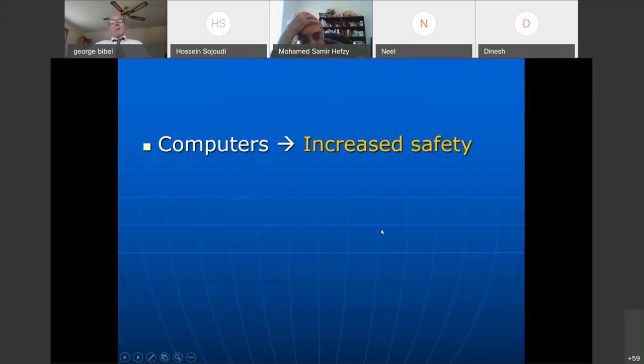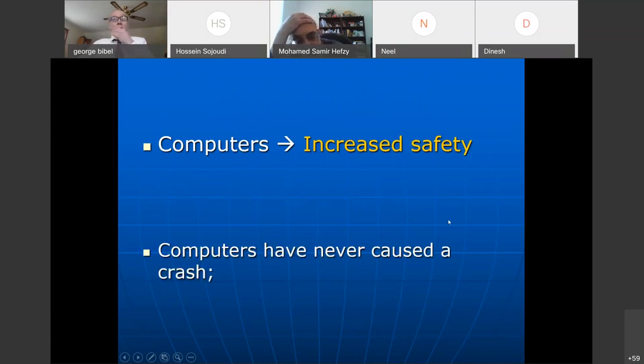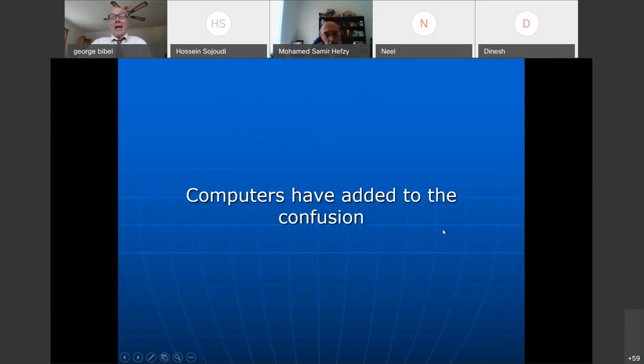Now, without a doubt, increased computerization has increased safety. And computers have never caused a crash, but they've added to the confusion in a few crashes, and that's part of the story here with the 737 MAX, but it also has design issues which aren't supposed to happen.